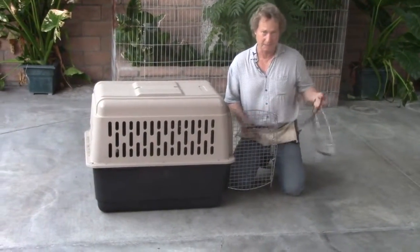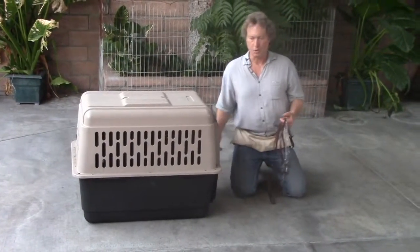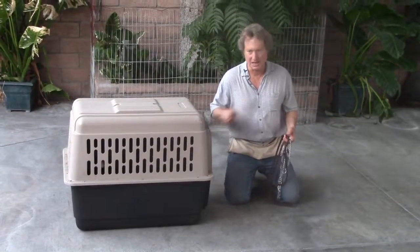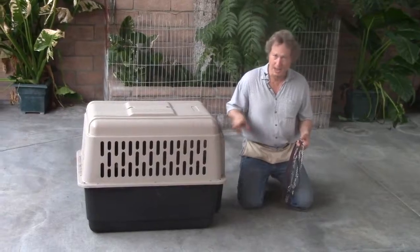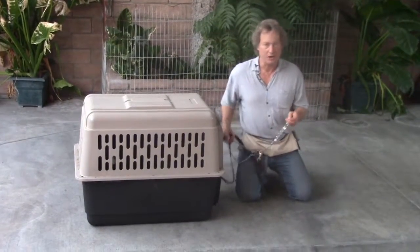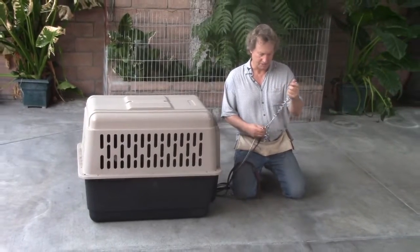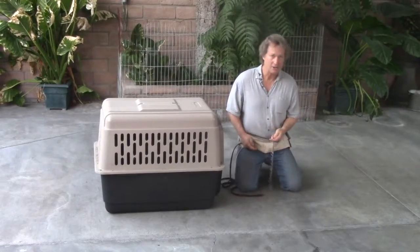He loves his crate. He loves to isolate in there. We developed the crate here as much more than just a cage that you put him in. It's his den. He eats in there. He gets Chewy's bones, all kinds of good stuff in there. All good things happen in the crate. We let him in and out of the crate all day long, so they're never in the crate for very long. But it's a very structured in and out routine of the house as well.